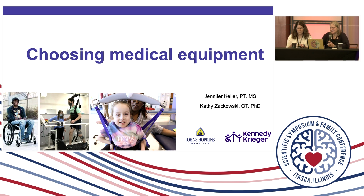On this opening slide, I just wanted to point out different pieces of equipment. On the far left, the gentleman's in a manual wheelchair, so he has to push it with his arms. In the middle is a special lift that can help give body weight support for walking, and he's even wearing electrical stimulation on his leg to help him advance his foot. And then the little girl is also in a body weight support harness that can help give her some support so that she can exercise.